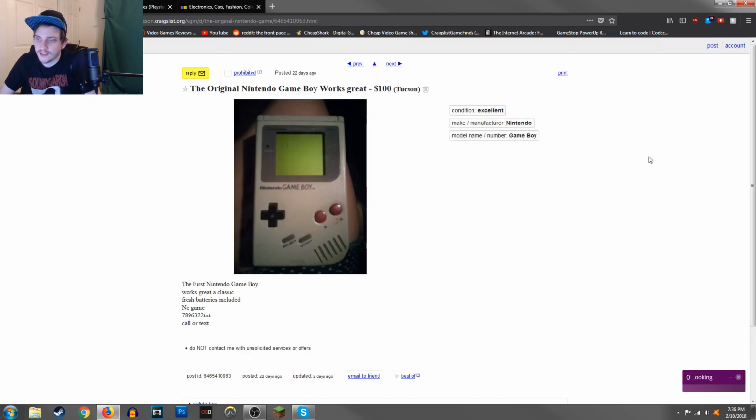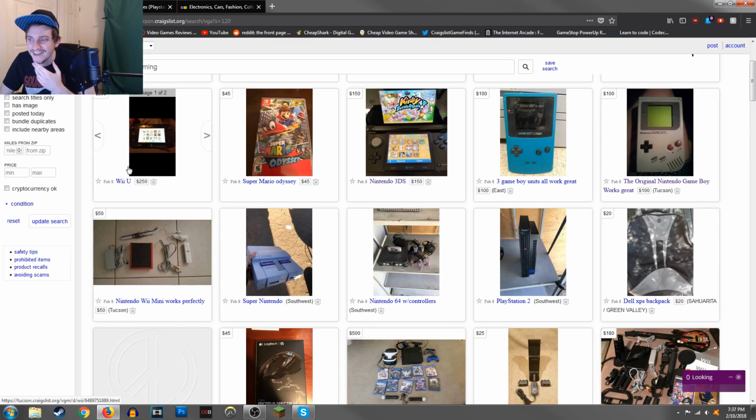Is this person asking $100 for the first Nintendo Game Boy, though? This is the first Nintendo Game Boy ever made. Right off the presses, they picked it up and they went, you know what, someday I'm gonna sell this for $100 on Craigslist. But seriously, guys, this is $100 freaking dollars. It's an original Game Boy. It's not like they only made one. I mean, there's a reason Nintendo's still around. They did well. They sold a lot.